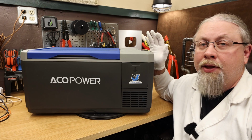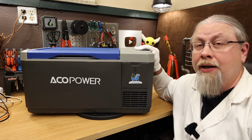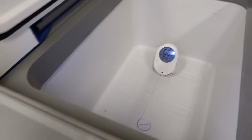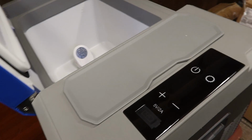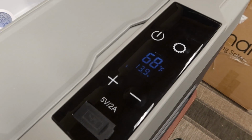So of course, the most important thing to know about a portable fridge is how much power it uses. So of course, we went ahead and tested that. First test, let's go ahead and start with the AcoPower at room temperature. You can see 68 degrees on the inside. We're going to start it up, put it on max mode. Here we are, max mode.